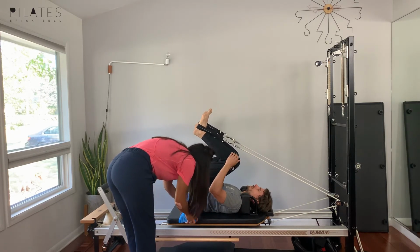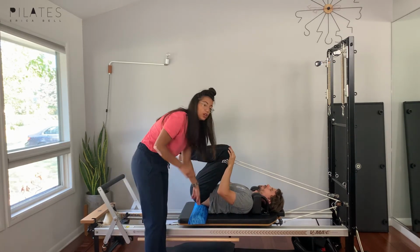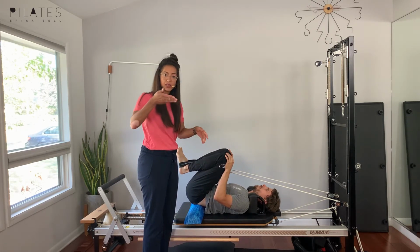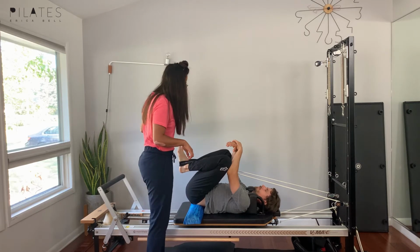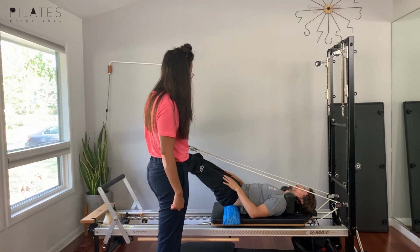Okay. Now you can let your booty come back down. Okay. So we're trying to get this right underneath his sacrum. That is the ideal spot, so that you can give him a little lift up through the lower back. He's going to get more range of motion through the legs. Okay. Press back out for me. Straight. Okay. Does that feel good where it is?